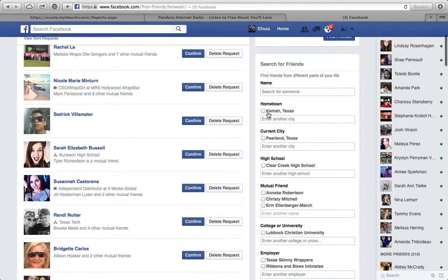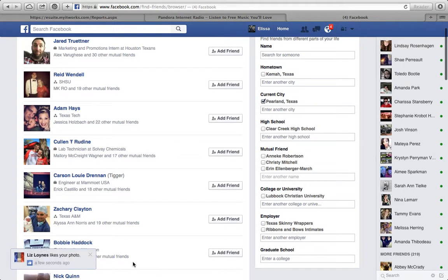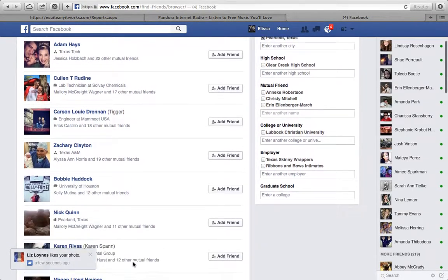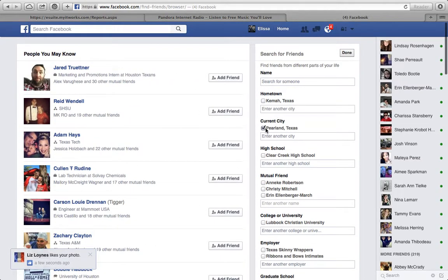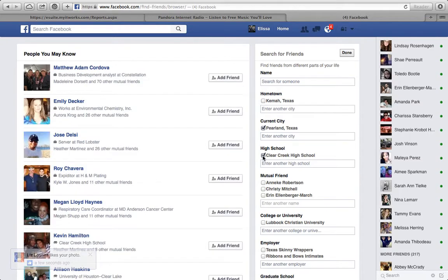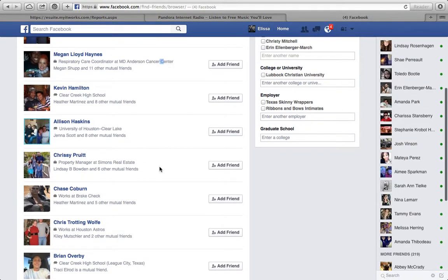So let's say I want to find people that live in my city. Okay, these are people I am not already friends with, and there's a list. But I can narrow it down even more. Let's say I want to find people that live in my city but went to my high school. Okay, here's another list. So what I kind of do when I'm going through here to add people, I look for people that I have typically 4 or 5 or more mutual friends with.